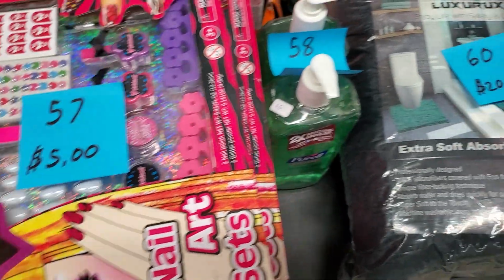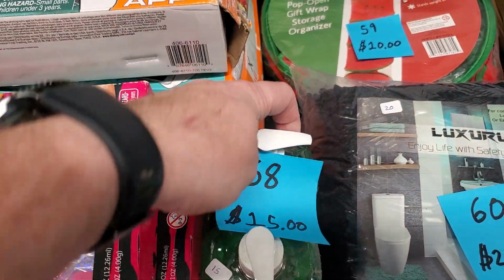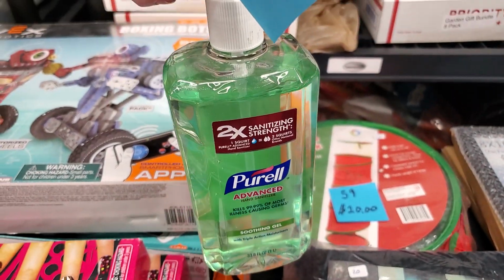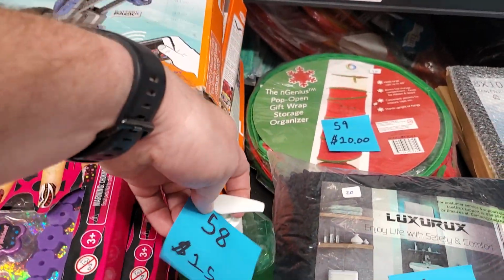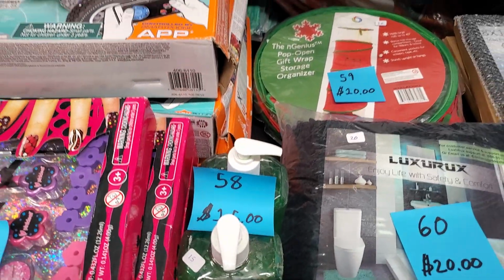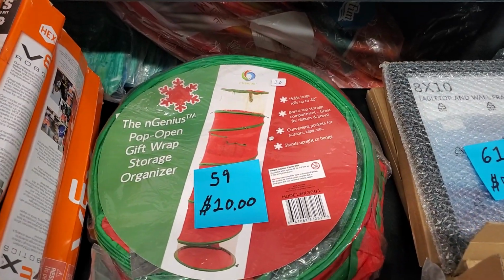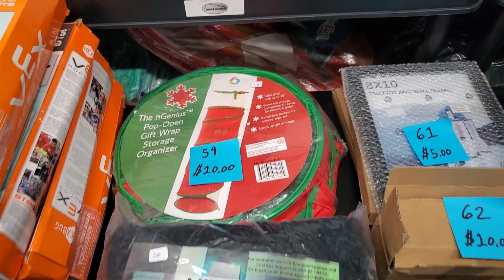Then we have the large bottles of Purell right there, number 58, $15 for the large bottle of Purell. Purell is difficult to come by. You know, this may seem pricey, but you can't find this brand. Then we have the gift wrap storage bag for $10 that you put all your gift wrapping in.